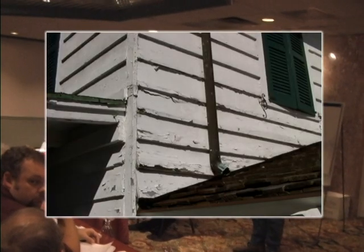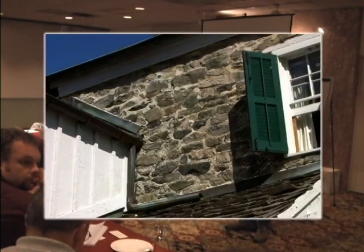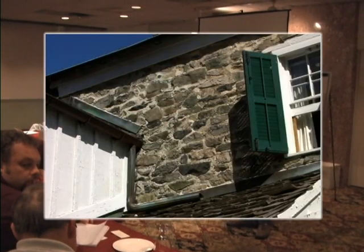Well, if you look straight above, there's an end cap missing on the gutter, and the gutter's pouring right on that wall. If you work on those gutters, you're going to do so much good to that structure that it's going to be like night and day. It could actually prolong a lot of these problems till you can get to them. But that gutter system needs to be addressed.